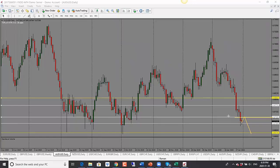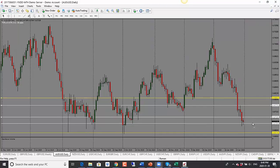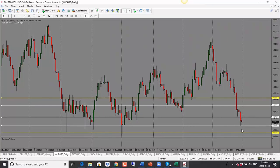Now, keep in mind, this is a strong support level here. So if price does not go through that, it can turn around. So that's something we have to be cautious about. It's right into support. So be mindful of that. If it doesn't break this support level, it can turn around. So for now, bearish bias, and first target would be a retest of 0.6700, and then we're looking at 0.6680. So bias is bearish for now.